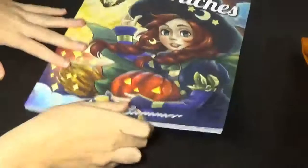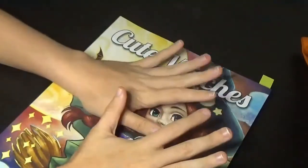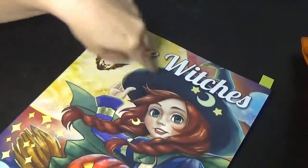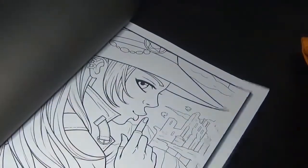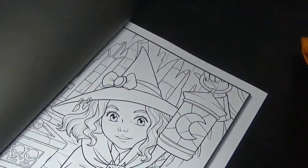Okay, so I have Cute Witches by Jade Summer. And after I bought this book, I told myself that I need to only buy Jade Summer's grayscale books, or I would have a whole collection of every book that Jade Summer has ever put out. I would hope they would do this book in grayscale, but just in case they don't, I do have it. I really want the kawaii horror book, but I'm gonna hold off on buying it unless they do it in grayscale.